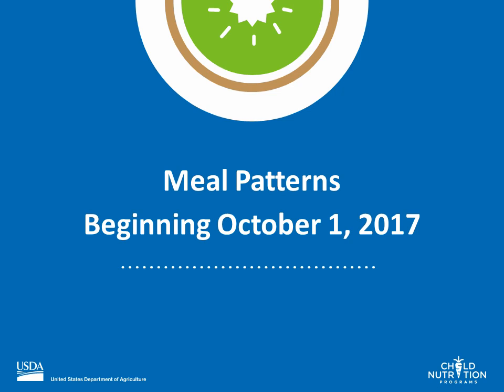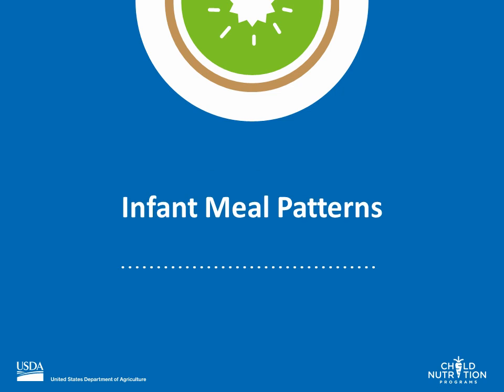Okay, let's discuss the updated meal patterns, which began implementation on October 1st this year. We'll begin with the updated infant meal patterns.